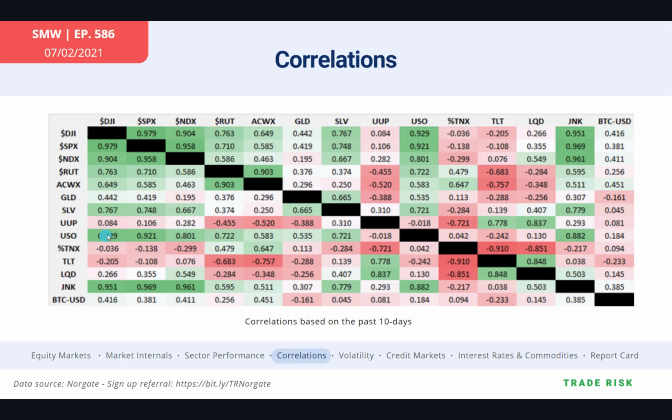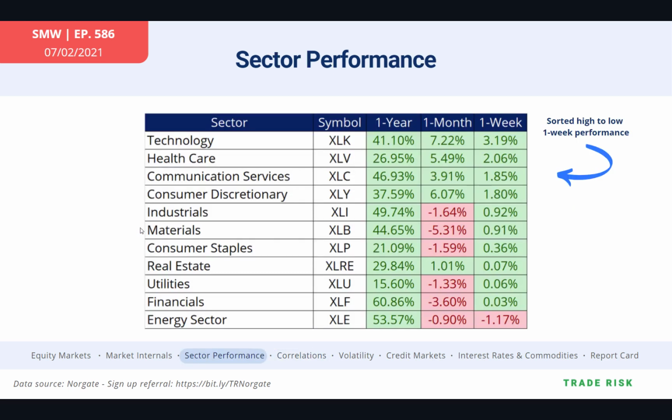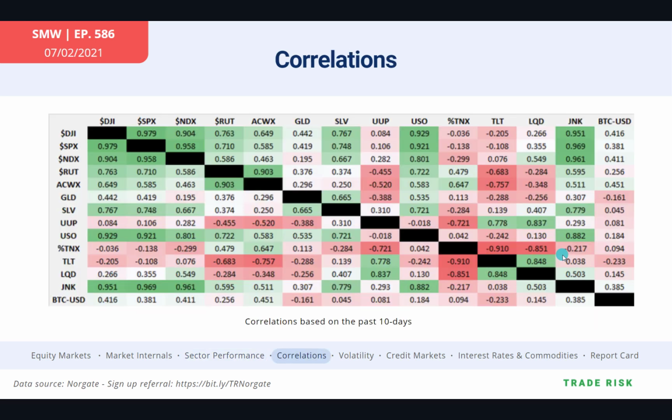So the first one is oil. Take a look at the USO correlation to the broad equity market. Basically what this tells us is with a 0.92 correlation to the Dow Jones and the S&P 500, we've got oil moving in lockstep with the stock market. You could think of that as the oil trade driving a little bit. You can also tie into what the dollar has been doing. But when we look at energy stocks, like on the last slide, we didn't really see energy participate this week, despite the fact that we saw oil up this week. So that is one peculiar thing there. But oil and that correlation exist right now.